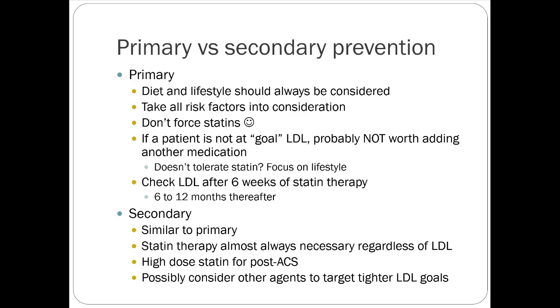You can increase the dose if the patient can tolerate it, and you can go up on the dose of your current medication. If they don't tolerate increasing the dose overall, you could try to focus on what dose you can get by with and maybe add lifestyle modifications on top of it. Check LDL after 6 weeks of statin therapy and then maybe every 6 to 12 months thereafter. Some people argue you don't really need to check it any more than that. But the theory would be if you're on a low or moderate dose, if your LDL creeps up and gets above that 190 mark again, then you're at substantial risk and you want to try and knock it back down. So that would be the reason.